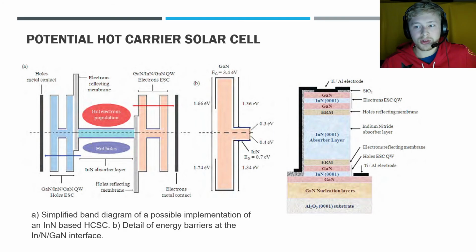Holes and electrons are extracted to respective material contacts through gallium nitride, indium nitride, and gallium nitride quantum well structures, which act as a double barrier resonant tunneling device. The figure shows that a different width of a quantum well is necessary to tune the extraction energy level of holes and electrons due to their differences in effective masses.